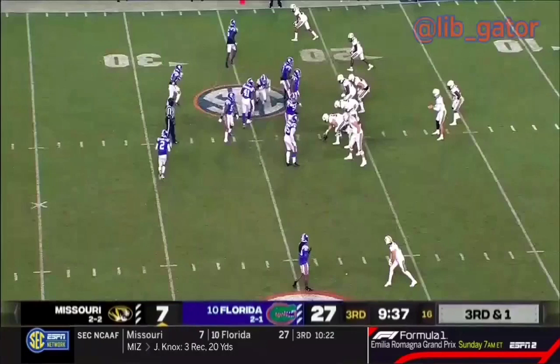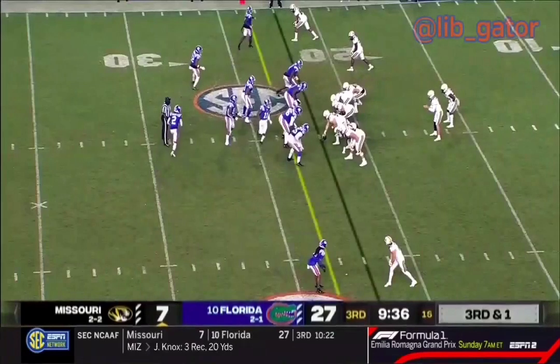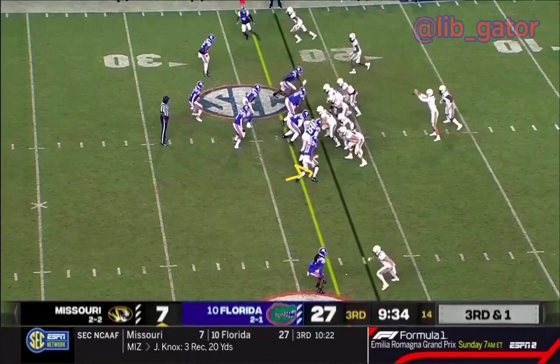Finally on this one, this is a 3rd and 1, and we can see here before the snap, Florida's not even set. We've got linebackers running around here trying to figure out where they're going to line up in response to what Missouri is doing, and you really don't want to see that on 3rd and 1. You want to see your defense set and ready to go at the snap, and we are barely there. So Diabate gets in position right as the snap is being made.